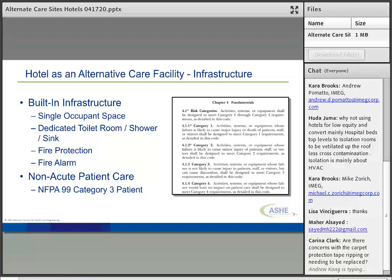A lot of you are familiar with NFPA 99 and the category risks within it. This is really important from an MEP standpoint. It drives a lot of the life safety measures that we would take with our systems. But this whole case study and analysis assumes a category 3 patient, where some of the activities are not likely to cause injury or death. So again, to Stan's point, what you're going to see next with some of the systems is that low acuity patient.